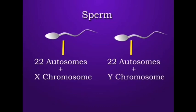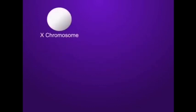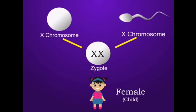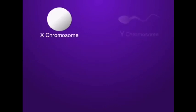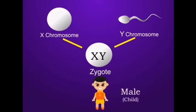Now we see how the sex of a baby is determined. When an egg is fertilized by a sperm containing an X chromosome, the zygote formed would have two X chromosomes. This zygote develops into a female child. When an egg is fertilized by a sperm containing a Y chromosome, the zygote formed would develop into a male child.